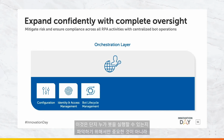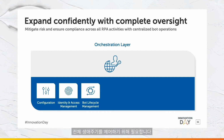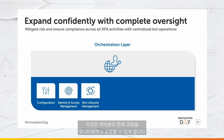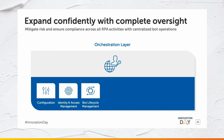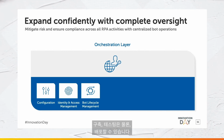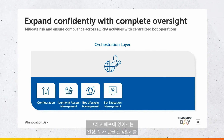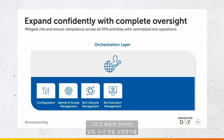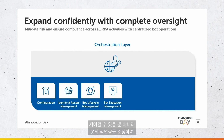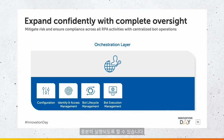But it's not just important to figure out exactly who can run bots. You need control over the entire life cycle. This is, of course, to help you monitor and steer the ship. So you can monitor everything in any environment, including building and testing, as well as deployment. And when it's deployed, you also control the scheduling, who runs the bots, and you can also balance that workload between the bots to ensure that they run sufficiently.